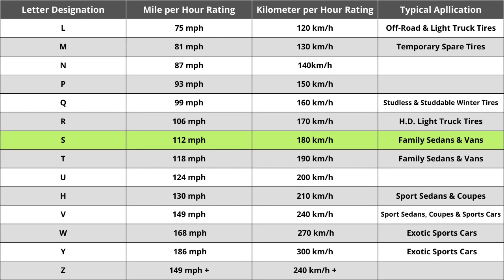In conclusion, when looking at this set, make sure your current numbers and letters all match to ensure a seamless buying experience. Well, that does it for our breakdown of this tire.